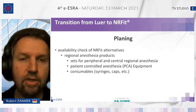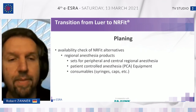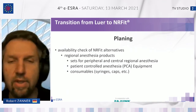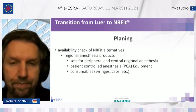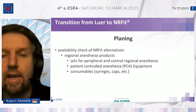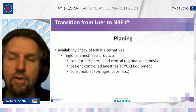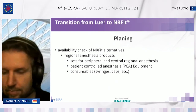So in the next step, we checked the availability of NRFit alternatives for these products. And it was no problem for our regional sets because the LUER sets also came from Pajunk, so they knew what we have and they knew how much we needed, the quantities, and so this was done with a phone call. The PCA equipment came from a different supplier, and they were also building up the stocks of NRFit equipment, and told us that okay, 3 to 4 months should be enough time so they could equip us with all the necessary materials.